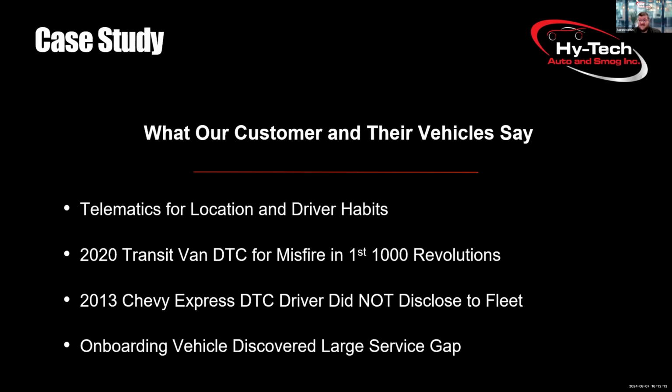Another one, when we had a fleet, we put a lot of devices in a lot of vehicles. We were able to see that there were a few vehicles, one in particular, that we hadn't seen in about 12,000 miles. They weren't sure, we weren't sure. It had been through different drivers. Once the device was in the vehicle, we could see the mileage. I could see how long it had been. We were able to correct it and get the vehicle back in service safely before anything more serious had happened.